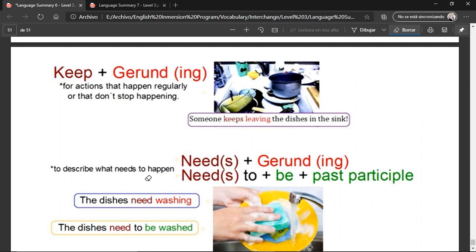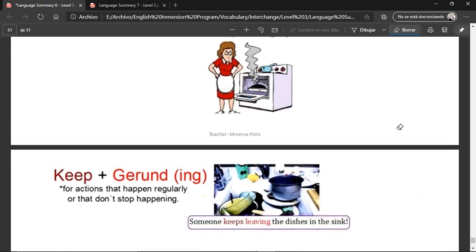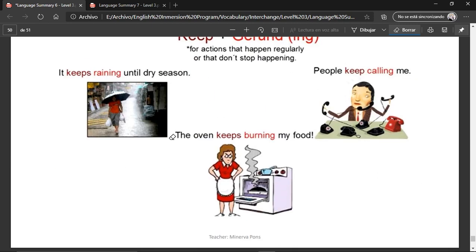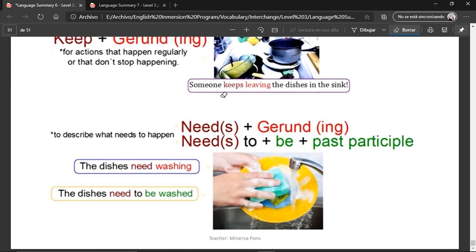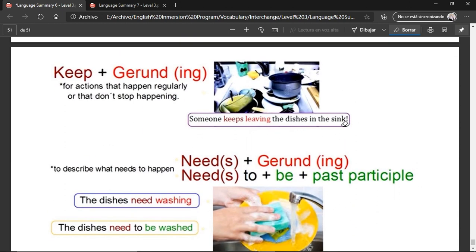To describe what needs to happen, we use need plus gerund or needs plus to plus be plus past participle. Okay, this is what we saw. First, we identify the problem. The oven keeps burning my food. Someone keeps leaving dishes in the sink. And then we say, what do we need to do to solve that? With need or needs plus gerund or plus to be plus past participle.